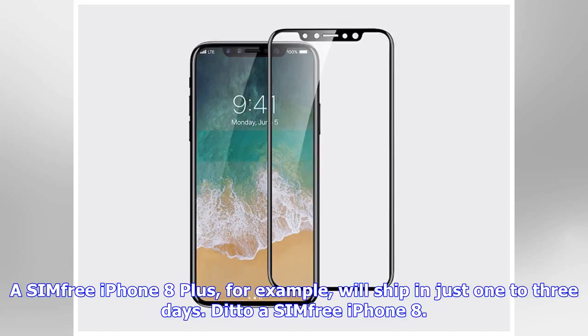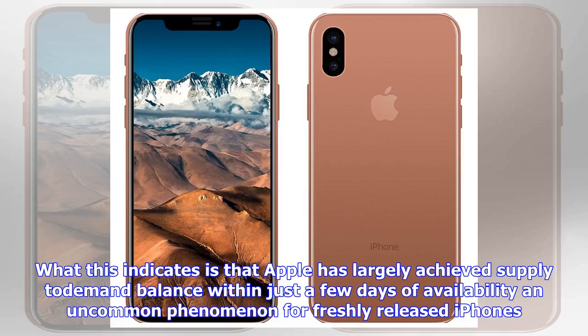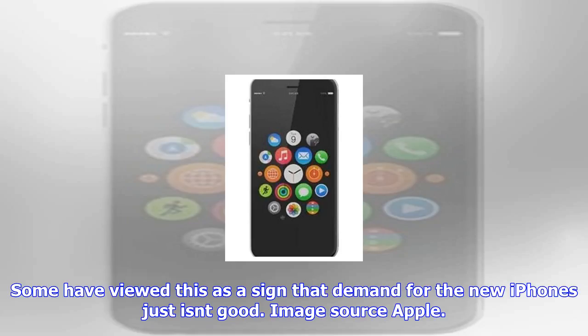What this indicates is that Apple has largely achieved supply-demand balance within just a few days of availability, an uncommon phenomenon for freshly released iPhones. Some have viewed this as a sign that demand for the new iPhones just isn't good. Image source: Apple. While I think demand for the iPhone 8 and 8 Plus is down from the levels the iPhone 7 and 7 Plus enjoyed last year, I think supply is much better this year too, which may be contributing to the ample availability of the devices. Let's go over both factors.